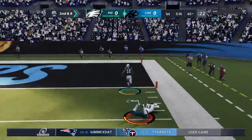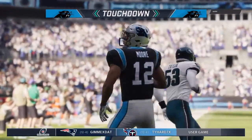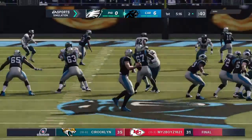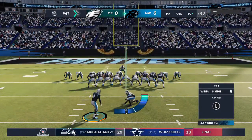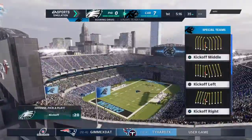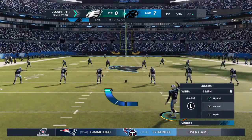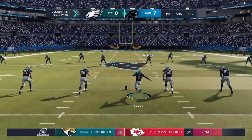And he's got a man on the crossing route. That's Moore. Touchdown, Carolina. DJ Moore, 40 yards. And the Panthers are going to take a first quarter lead. So they take the opening kickoff and drive it all the way down the field. And that's the last thing you want defensively. On the road, in the playoffs, and now you're down a touchdown right away. Extra point splits the uprights, and it's now a 7-0 game.